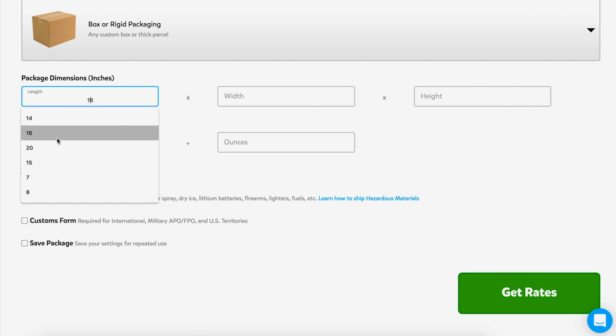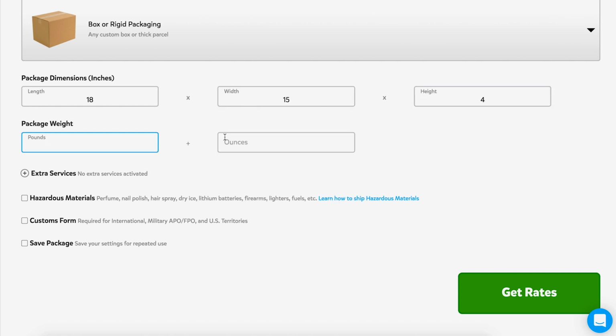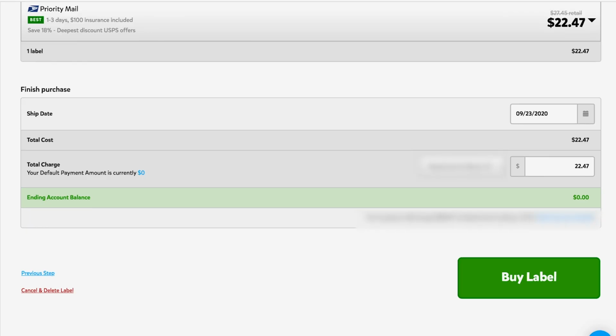In this case, our box was 18 by 15 by 4, I want to say. It was around there somewhere. Mine ended up being about 7-8 pounds, but whatever yours ends up being, that's what you want to use. Then we'll hit get rates.